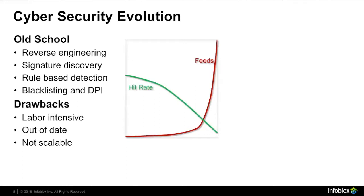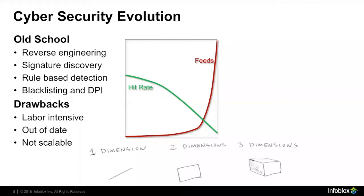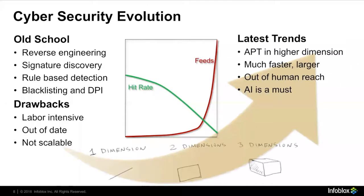Over time, we are generating more and more signatures. The blacklist is getting bigger and bigger, but on the other side, the hit rate is going down. That means it's getting less cost effective. The reason is that typically a human being can see 1 dimension, 2 dimensions, up to 3 dimensions. But right now, the advanced persistent threat, APT, is getting higher dimensional. It's changing much faster than before, and the attack scale is getting much larger than before. So it's way out of our human reach. That's why we need AI techniques to help us with this task.